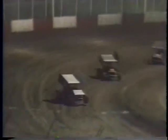Trying to reel in number 31, but Chris Stevens, he went by Doug Silva, just absolutely like Doug was tied to the guardrail. Tim Worth on a mission tonight, that 33 car.